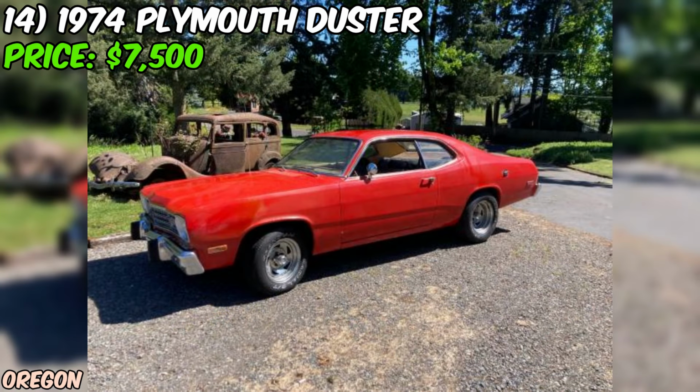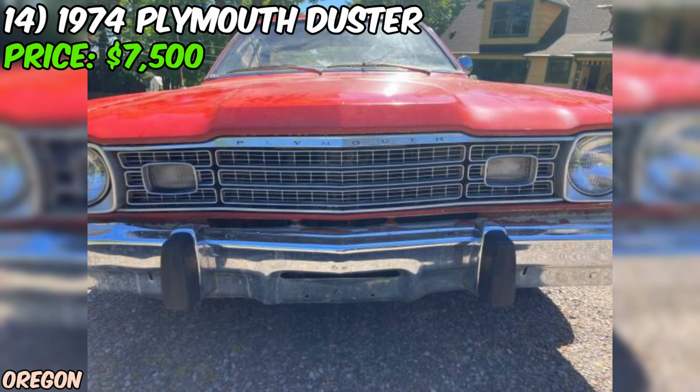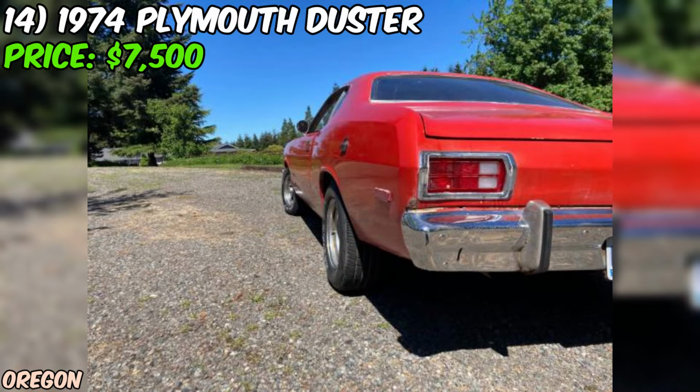Overall, if you're looking for a classic Mopar that's been brought back to life and is ready for you to put your own spin on it, this 1974 Plymouth Duster might just be the one for you. It's got a clean title, an automatic transmission, and a whole lot of potential. So why not take a chance on this barn find beauty and see where the road takes you?